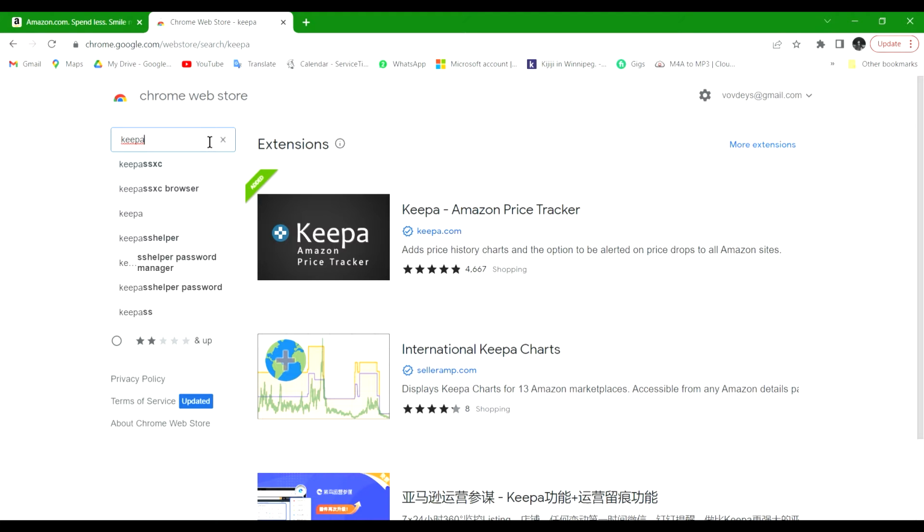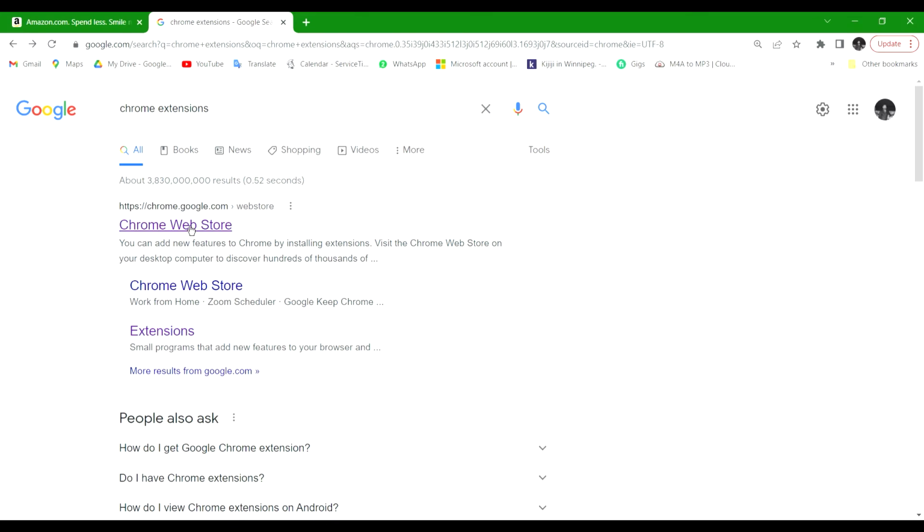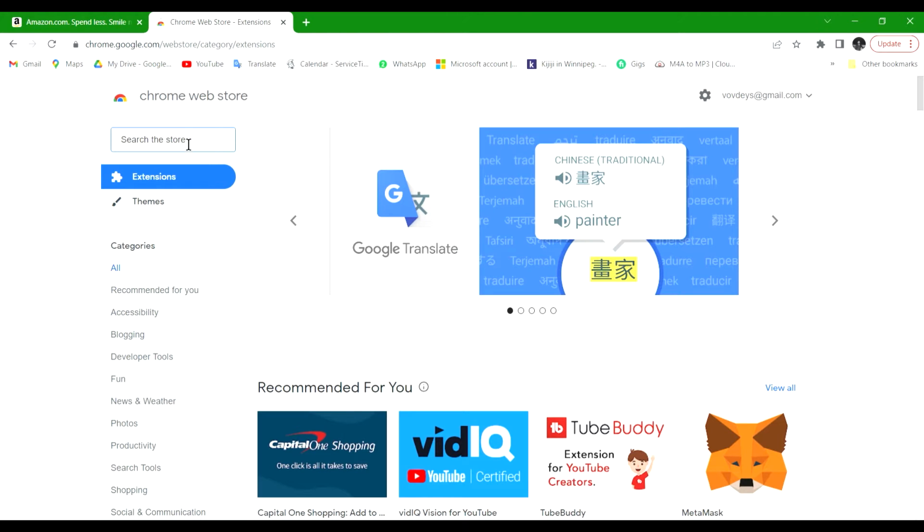First of all, you go to Chrome Web Store. If you don't know how to get there, I just type in Google Chrome extensions, and that's the first thing, as you can see here. Here I type Chrome extensions in Google, and the very first result is Chrome Web Store. And from here, you can search anything you want.